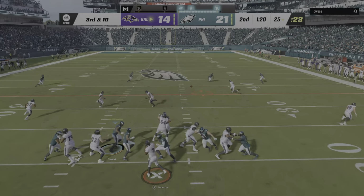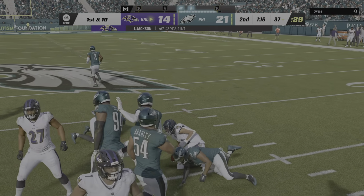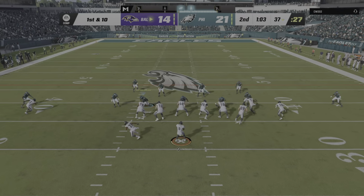On third down, Jackson got his man, complete over the middle. That's Robinson, and he will have a Ravens first down as they're able to get the third down conversion.